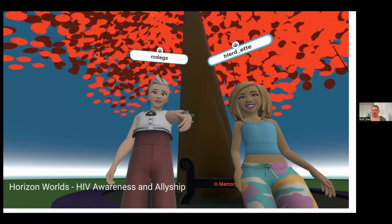HIV awareness and allyship. This was a community-led and built world that was creating this open space to have conversations about HIV. We had an event in there, and there was also an outdoor museum. I encourage you to check it out. The goal of that space was to make it feel very wealthy and established and abundant, so that anybody coming there would feel a reversal of that stigma around this disease and would feel some awe and respect. I wanted them to feel like they were at a $1 million fundraiser where that's what you had to pay to get in the door.